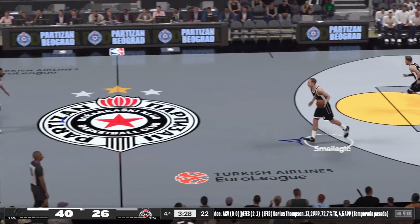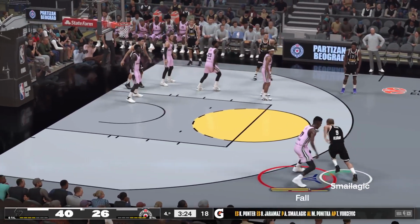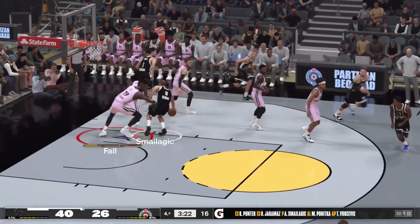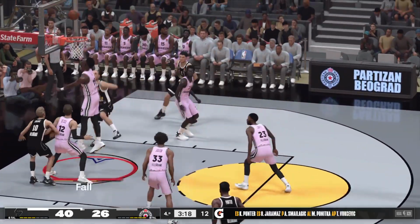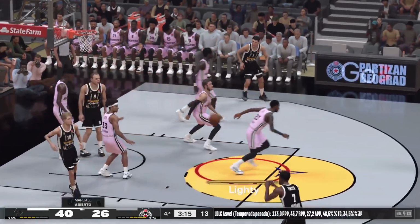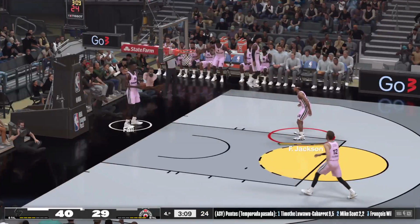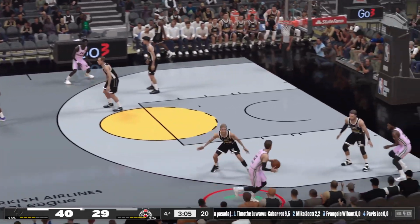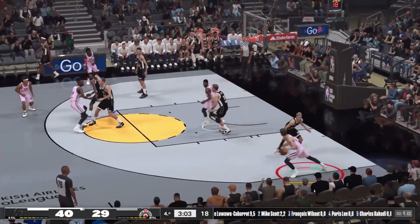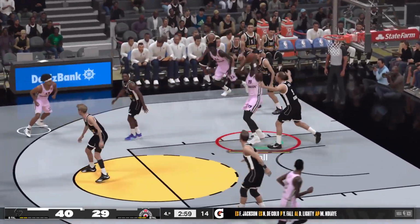Here's Smilagic. Takes the three, sends it home from three-point land. You can't lose a shooter like him on the court. The ball will find its way to him, and he will drill a three each time. Inside. Here's Fall.